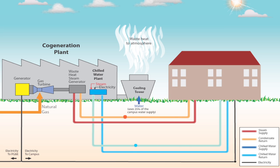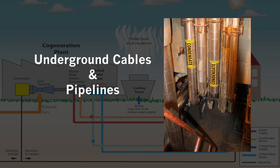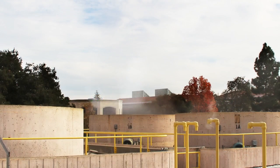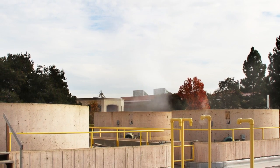Electricity, steam, and chilled water from the central energy facility are transported across campus to buildings via underground cables and steam pipelines, and very hot water, known as condensate, and chilled water are returned back to the central energy facility for reprocessing. At this facility, waste heat from the buildings collected by the chilled water system is discharged into the atmosphere via evaporative cooling towers.